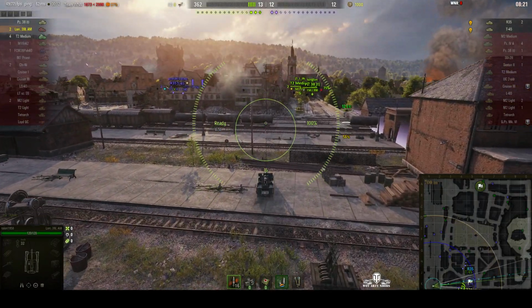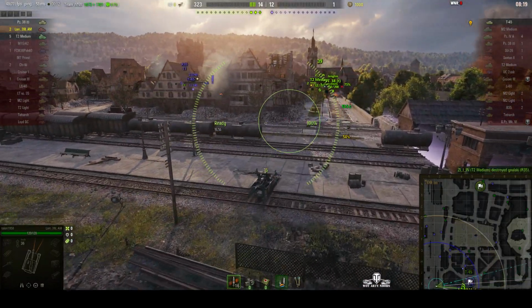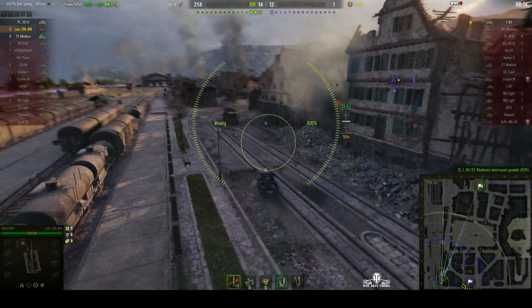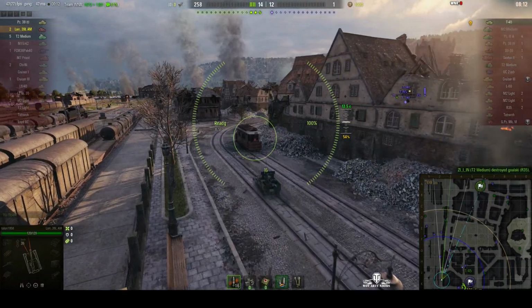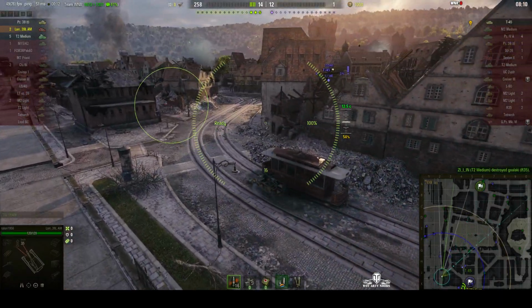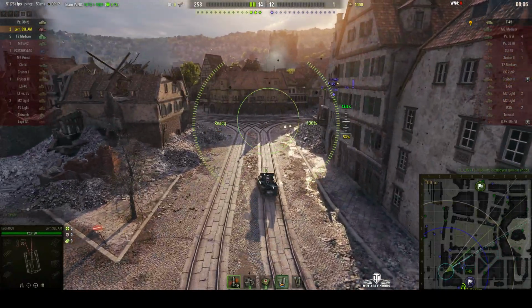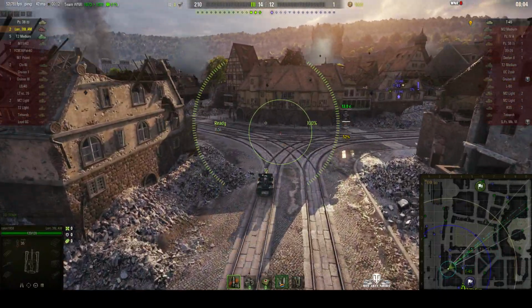Okay, it's going to drive in. I'd be very tempted to come up behind those enemy tanks and derp them in the rear. I've done it before in an SPG. I've done it before in a Lorraine 39L, actually. It was hilarious. The enemy really didn't expect an Arty to come up behind him and derp him in the rear.